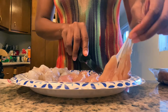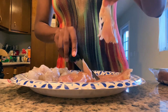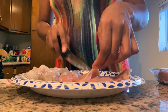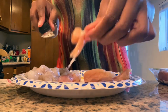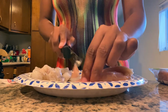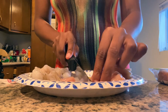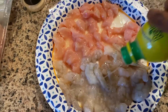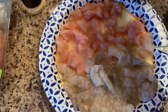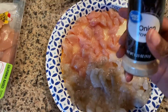Right now I am just pulling off this white stuff that's on the chicken breast tenders. I always pull this off. I don't know what it is, skin, I don't know. But it's ugly and disgusting looking, so I always pull that piece off. And then I'm just gonna chop up my tenders into small little bite-sized pieces. I'm also gonna cut my shrimp in half too, because they were pretty large. Now I'm just dumping lemon juice on them, and then I'm going to season them.